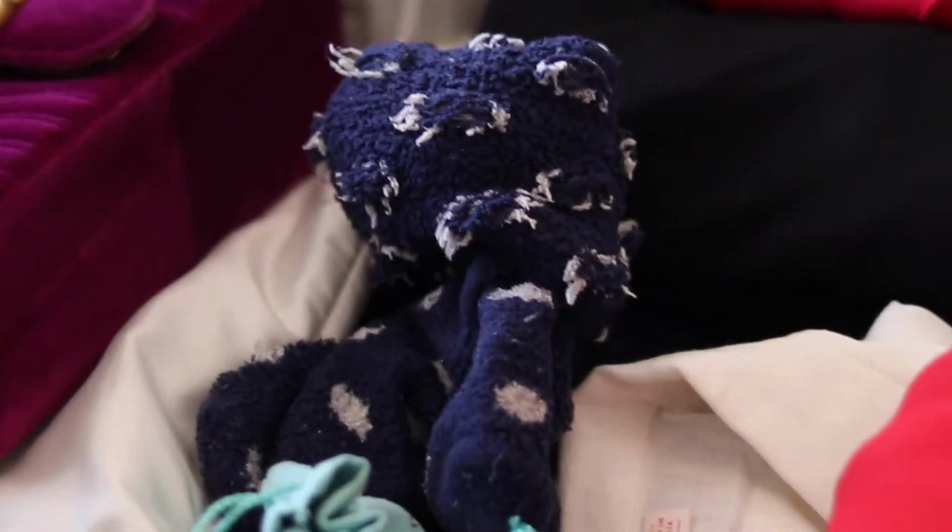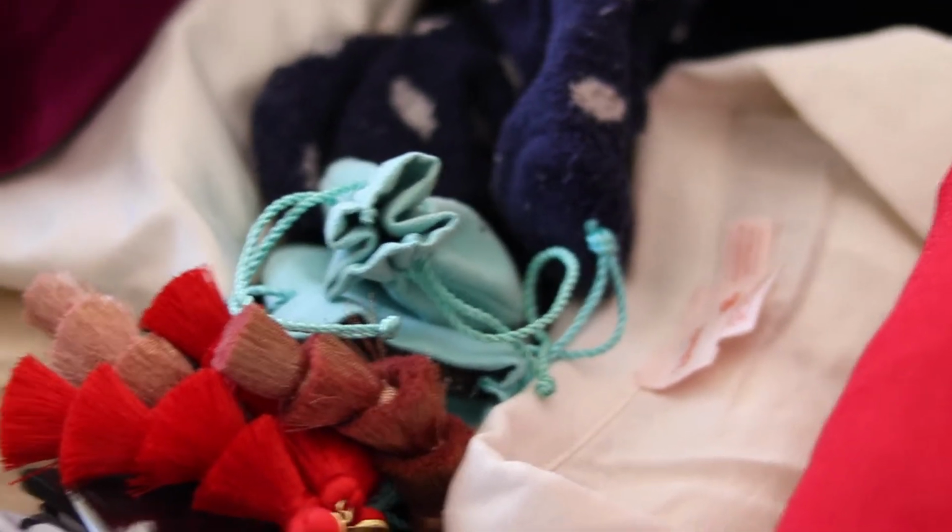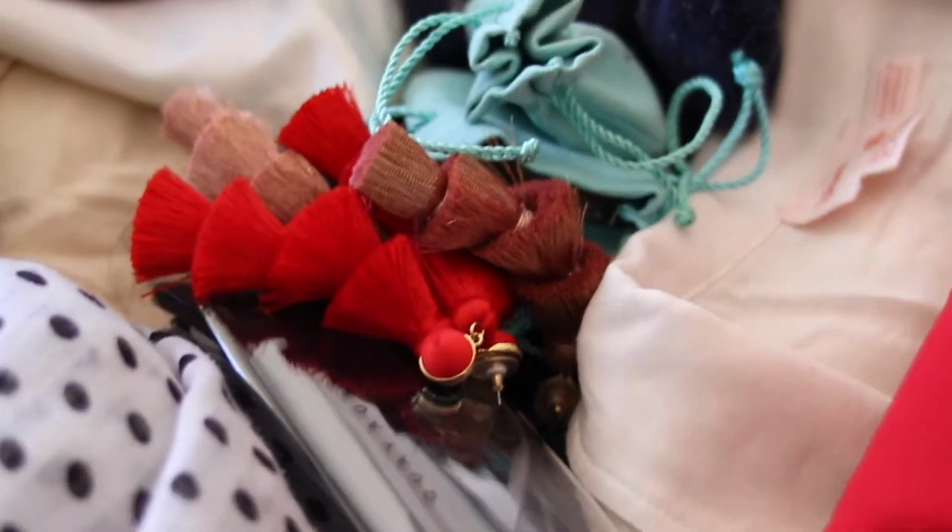So all my jewellery I put into my Tiffany pouches. So I've just got fluffy socks there, that's for the plane. And then I've got 3 Tiffany pouches, so that's just for my 2 bracelets and my earrings. And then I've got my fashion jewellery, a pair of sunnies.